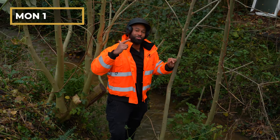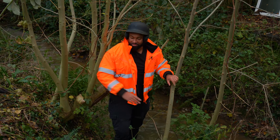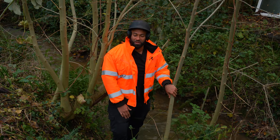It's Monday morning and this week we start next to a stream. I'm round the back of that car YouTuber guy's house, having a look at the area to see the sort of foundations we need to put behind this new fence.